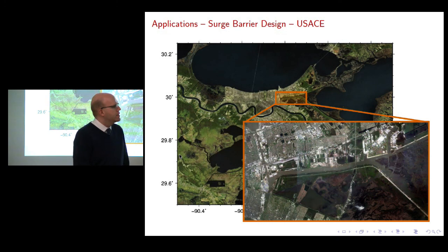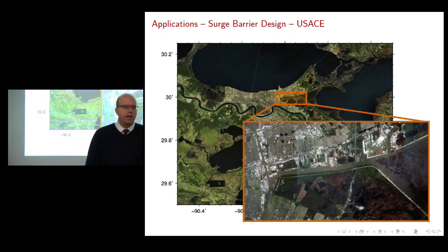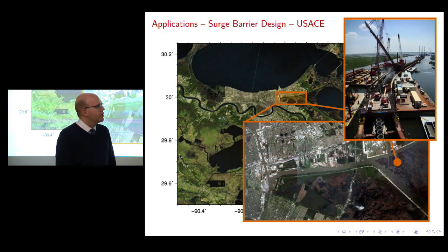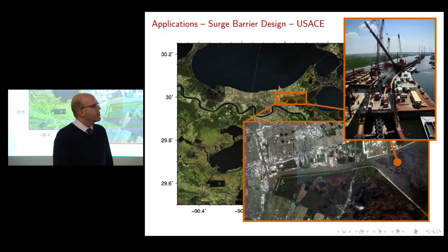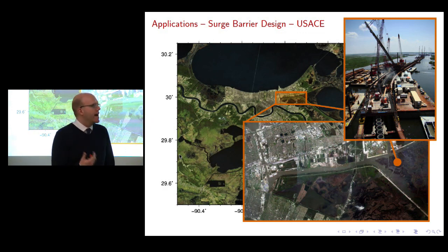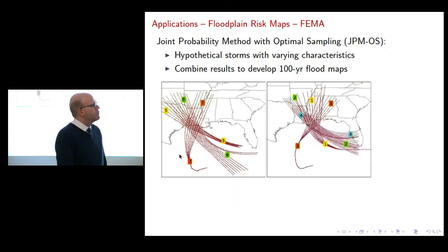And so what the Army Corps has done is built a new surge barrier right here at the confluence. And for most of the time, these gates are open to allow shipping to come in and out of the city. But as the storm waters increase, you can close them. This was a $15 billion project that was completed before last hurricane season, and it was informed partly by the results of our models.